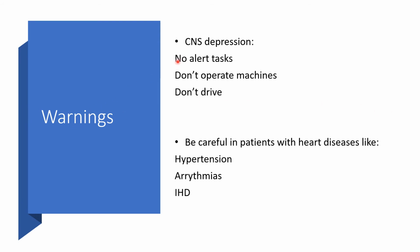Still on warnings, be careful because of central nervous system depression. Therefore, anyone on this medication for a particular purpose, taking it twice a day at least, should not operate any machine or drive or do any task that will require alertness. Be careful in patients with heart diseases like hypertension, arrhythmias, or ischemic heart disease.